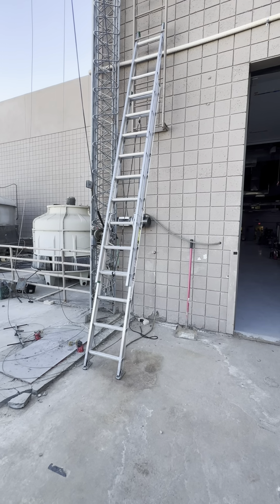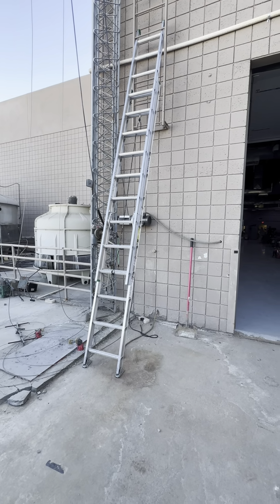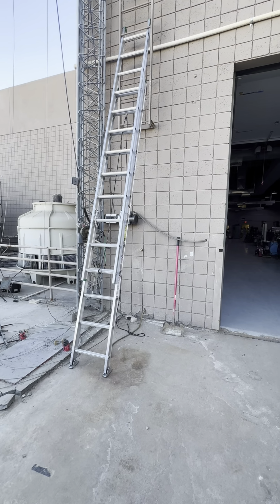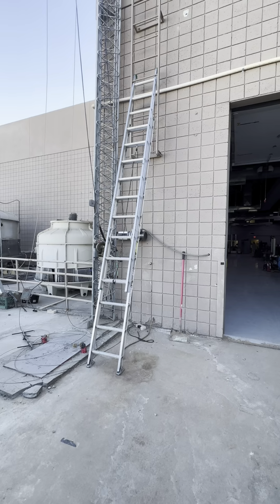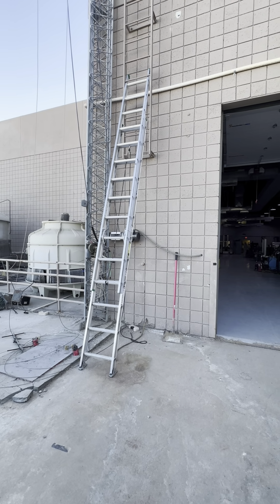To set it up, hold the ladder straight and use the rope to extend it until it reaches at least 4 rungs above the structural ladder. Once extended, ensure the ladder is positioned at a 4-to-1 ratio. For every 4 feet of height, the base should be pulled out 1 foot from the wall. A quick way to check this is to place your feet at the base of the ladder, stand straight and extend your arms. If your palms align with the rungs, the ladder is correct.